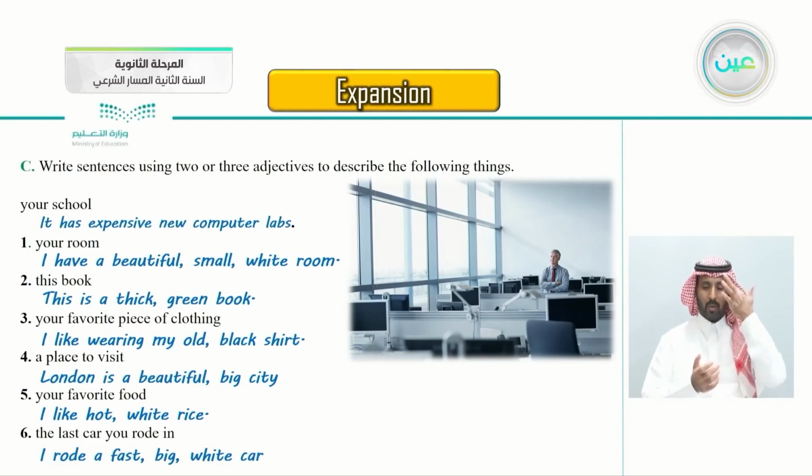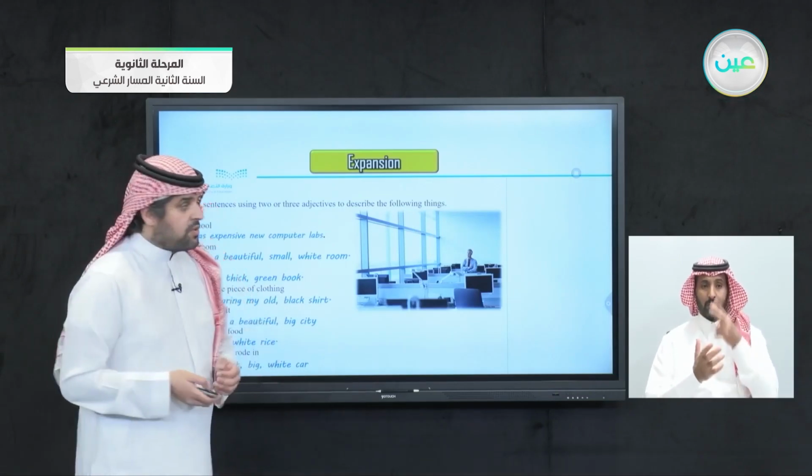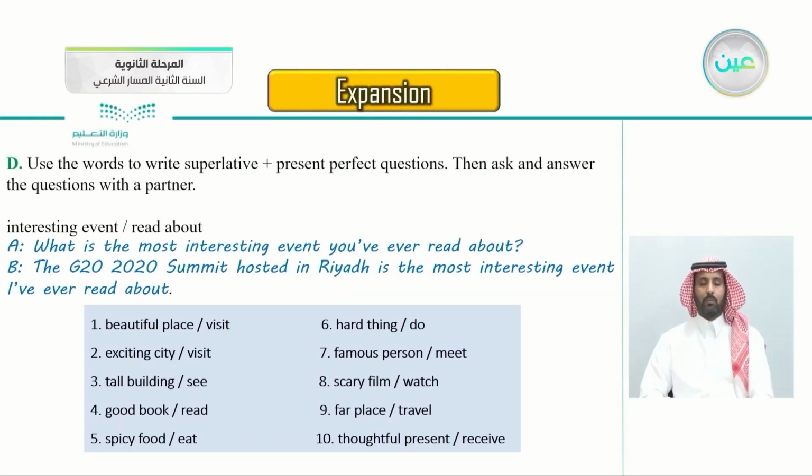So you can describe any object that you have with more than one adjective, of course, and pay attention to the order. Exercise D here. Use the words to write superlative plus the present perfect questions. Then ask and answer the questions with a partner. For example, here, interesting event, read about. So you have to ask, then answer. So the question is here, A, what is the most interesting event you've ever read about? The answer is the G20 2020 summit hosted in Riyadh is the most interesting event I've ever read about. So we have 10 questions and answers that we have to write.